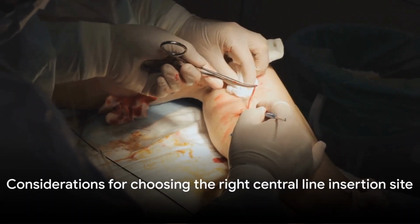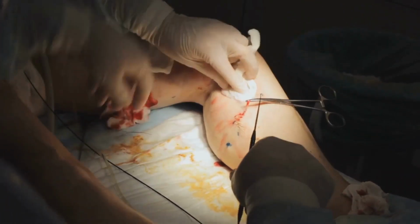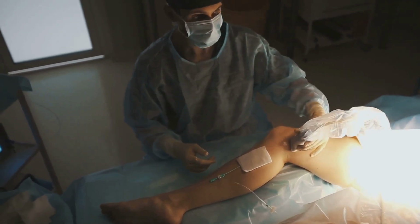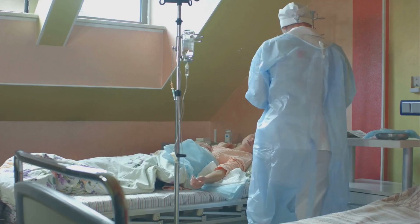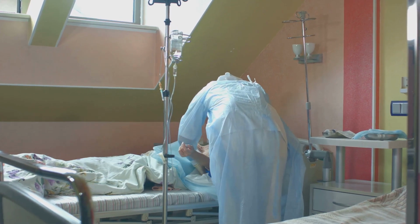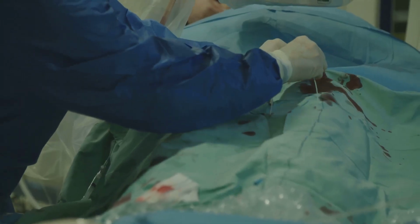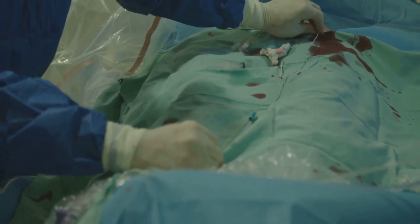In the end, the choice of site depends on several factors, including the patient's condition, anatomy, and personal preference, as well as the healthcare professional's experience and comfort with the procedure. These factors should be considered carefully to ensure the best possible outcome. In the next segment, we'll discuss how to position the patient for the procedure, which is another critical step in ensuring a successful central line insertion. Stay tuned. Choosing the correct site is crucial to the success of the procedure and the comfort of the patient.